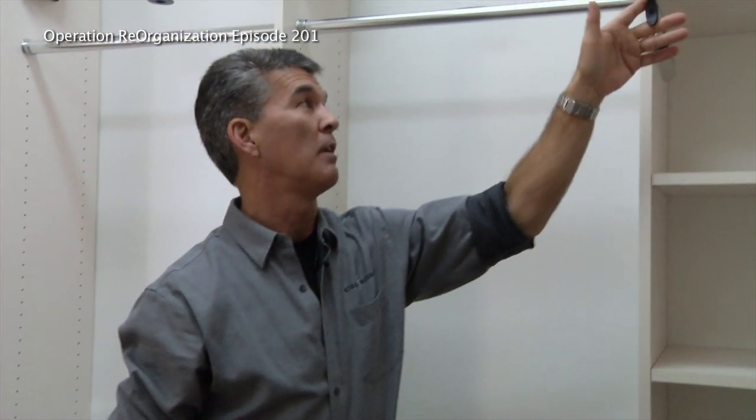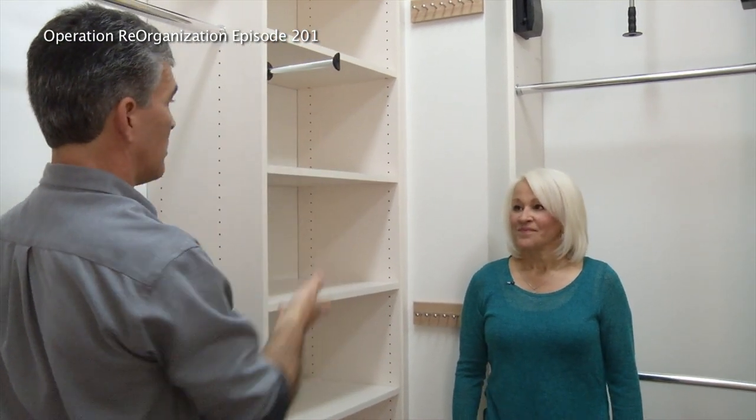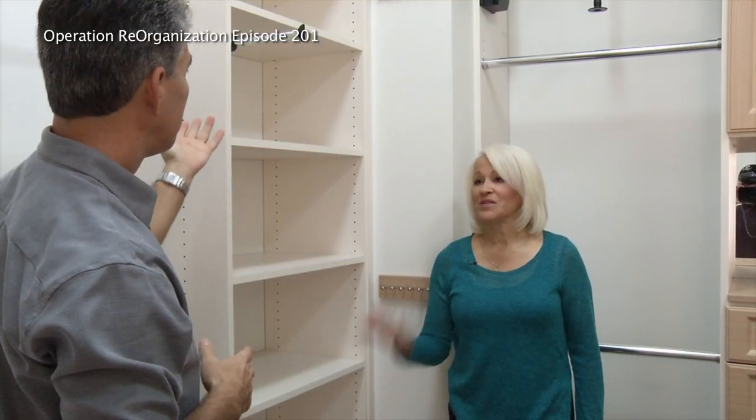Now this is one of our favorite items. This is a valet rod, and this is so cool because you just bring your dry cleaning in, or what I love it for is hanging my clothes that I'm going to wear the next day. And when he has to pack to go out of town, they come in really handy to separate what you're going to take.